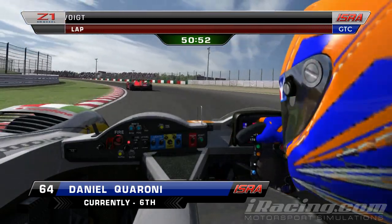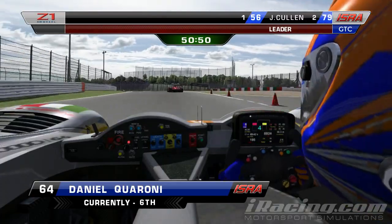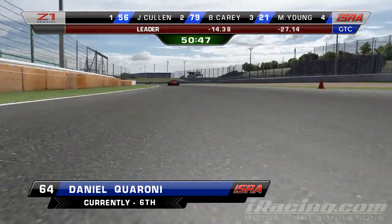Now we're up the hill of Dunlop. This is the Dunlop corner here. A little light lift of the gas for Crony, but it's flat out most of the rest of the way through. On board the nose here.